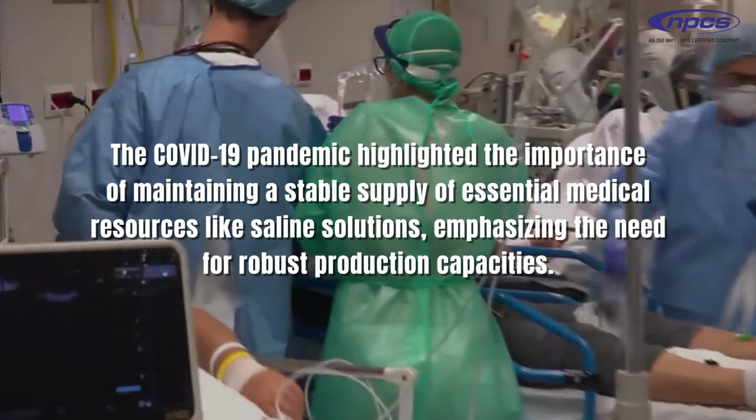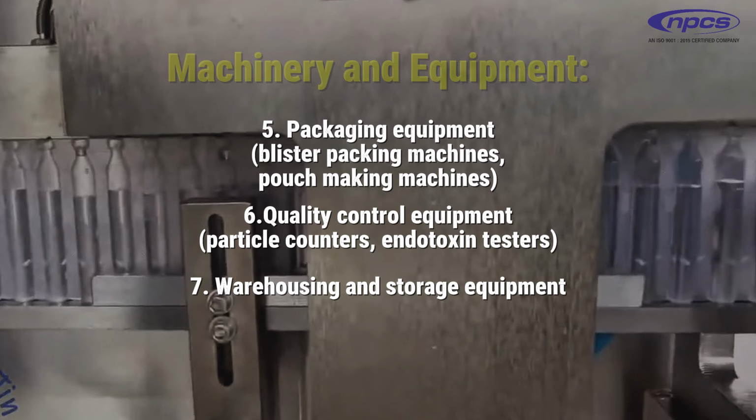Machinery and equipment. To set up a saline intravenous fluid solution manufacturing plant, you'll need the following key equipment: mixing equipment, for example mixing tanks, filling machines, sterilization equipment, autoclaves or sterilizing filters, raw material testing equipment, pH meters, osmometers, packaging equipment, blister packing machines, pouch making machines, quality control equipment, particle counters, endotoxin testers, warehousing and storage equipment.